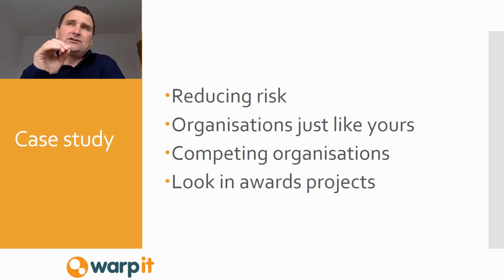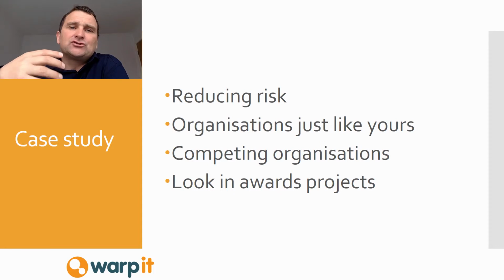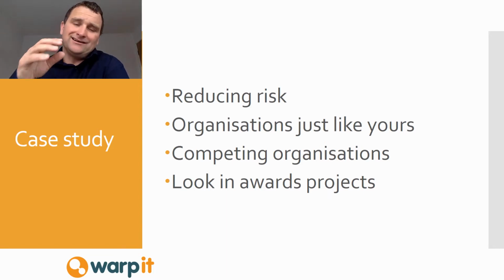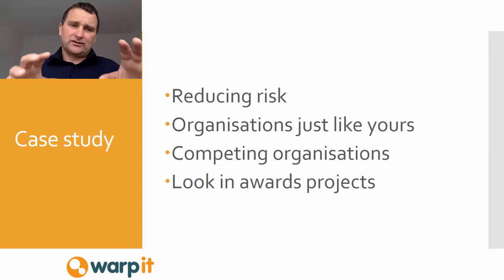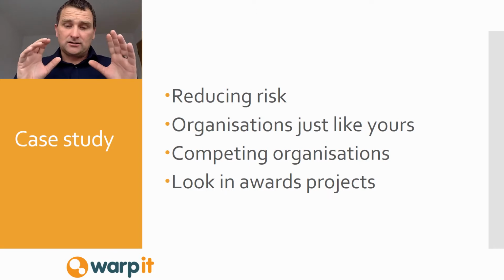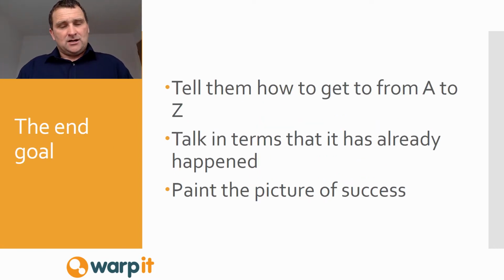And also another good place to look for case study is in the various awards projects that go on within your sector. So there'll be somebody in your sector doing a reuse programme, being successful at it. Look at what they're doing, and you can also look at the awards publicity when it goes out and link with that. Okay, so always link with case study. Again, it's all about reducing risk, or reducing the perception of risk, and pitching that high impact value of the reuse.